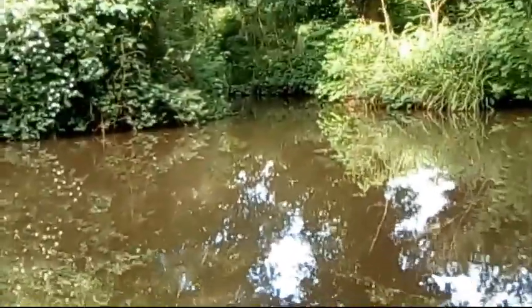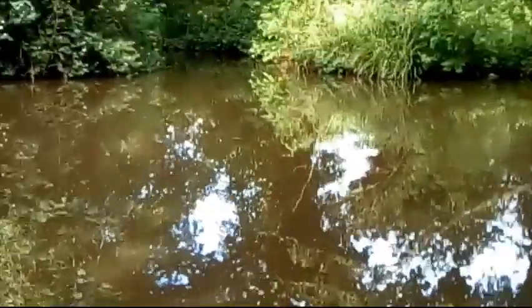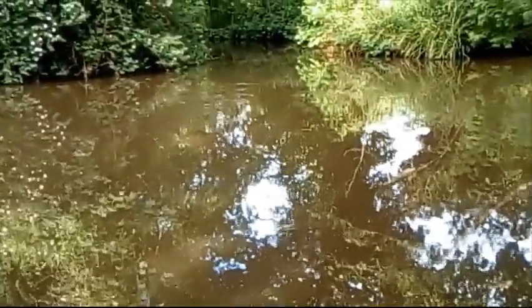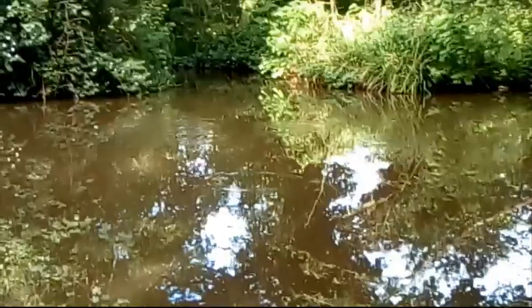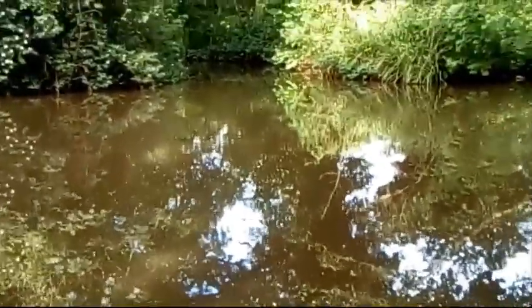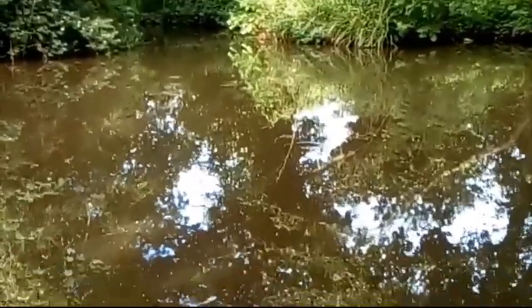If you can see this on camera, it's quite a lot of little fish. There's a lot of fish on the top. So what I'm going to be doing is feeding. Keep feeding little bits of maggots. They don't look like big fish, one's just turned. Let's see if they take it. Show my rig in a second.